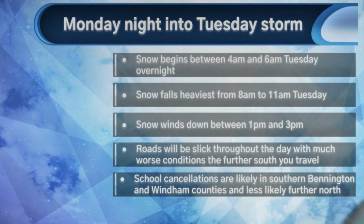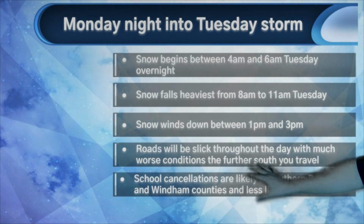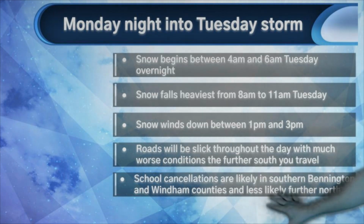So I live right at the center of all 4 of those counties. Our kids have yet to have a snow day, which is kind of crazy. They've had some days that were close, but not quite. They've had a lot of delays. I would put the over-under at about 60% chance that they have a cancellation on Tuesday. Not a guarantee.